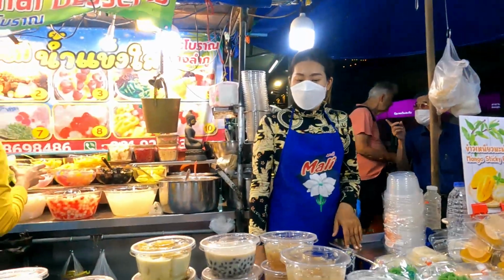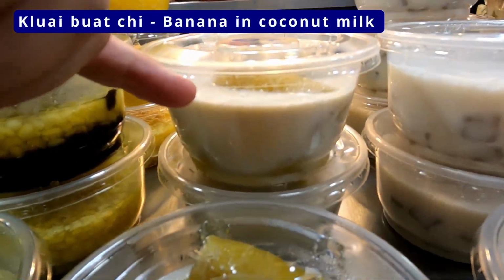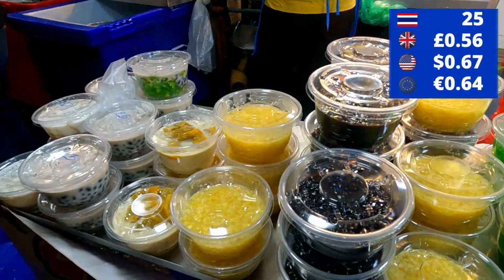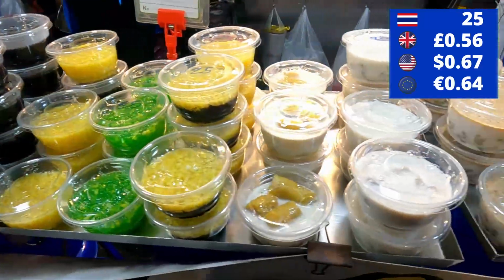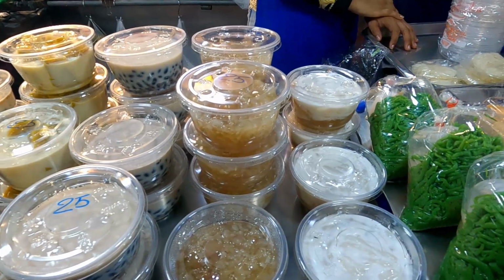Incredible. So it's our last night here in Thailand, and we've decided to buy some desserts. We've got Kluai Buat Chi, which is the banana in coconut milk, and it's 25 baht. There are so many different things to choose from, so it's actually quite hard for us to make a decision. Look at them, these are all 25.